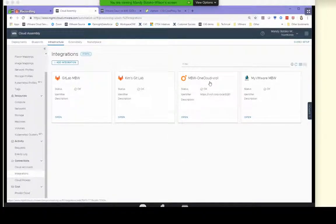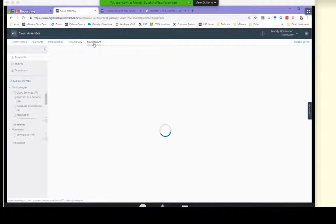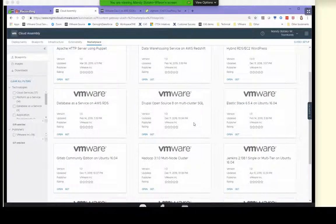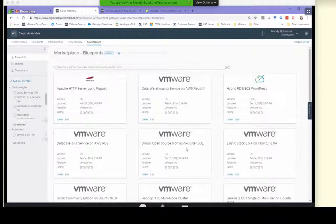We also have the ability to integrate using vRealize Orchestrator. I have one in my private cloud that allows me to do extensibility using vRealize Orchestrator in a private cloud environment. And then you can connect your VMware account to allow you to take advantage of the marketplace, for example. So if we take a look at the marketplace, it's integrated directly into the Cloud Automation Services so that I have the opportunity to find and download particular blueprints if I would like them for examples and the basis to move things onto.